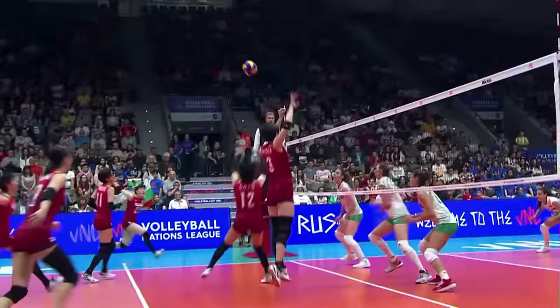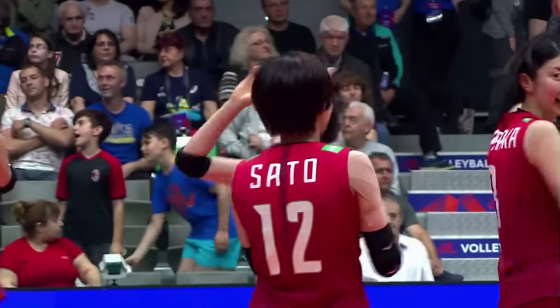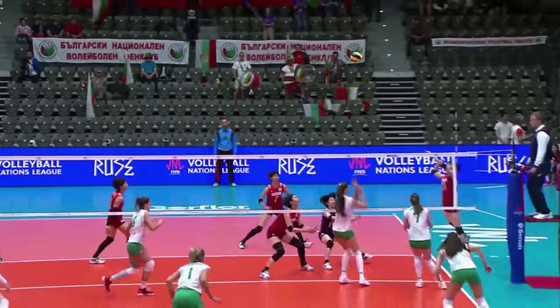About this for hustle from the Japanese team, in vain on that occasion. But the togetherness and the intensity were evident throughout the course of the opening set from both teams.